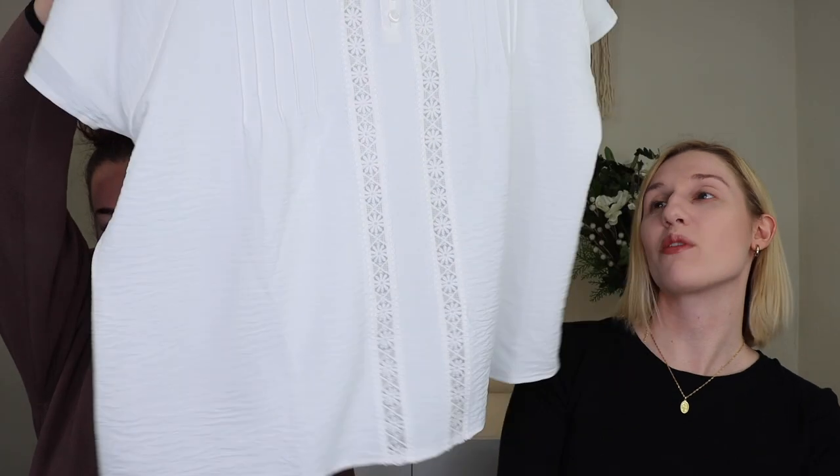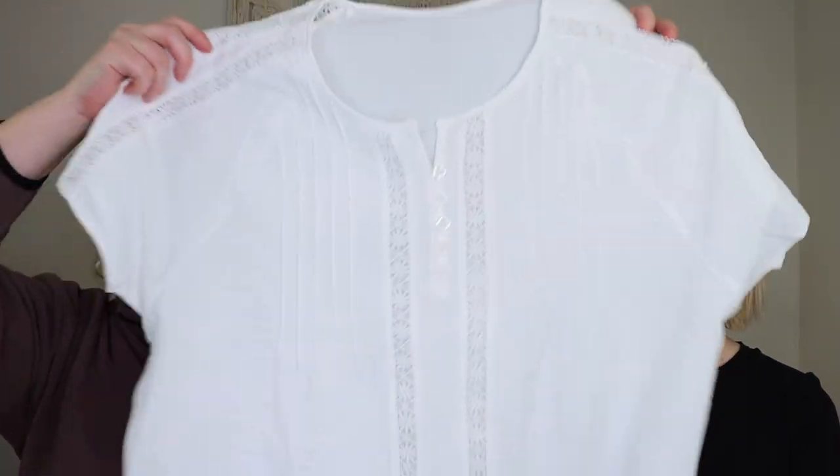It's also really good for spring too. It's a very cute, classy top. Yeah, exactly. And it's also good for work. I can wear it to work, I can wear it out, dress it up, dress it down, so I'm so excited.